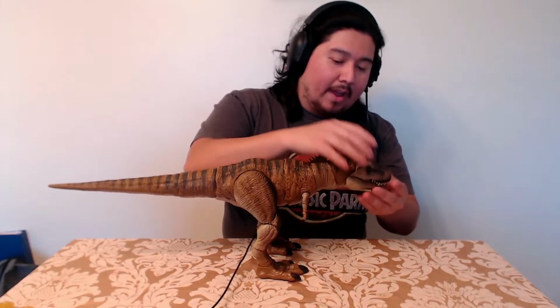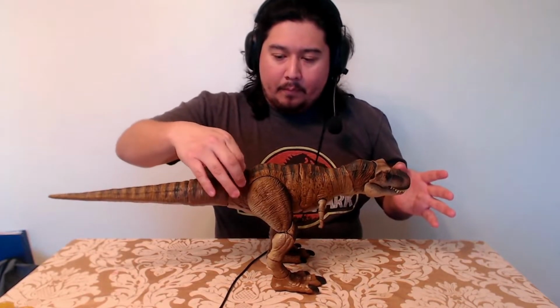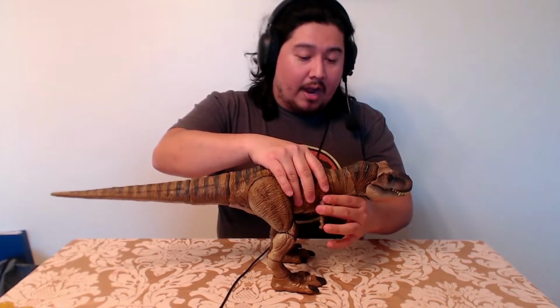Let's see, what do we have? There's no measurements on here. I'd have to check it on Mattel, but I think it's about 2 feet long. I want to say it's 2 feet long or close to it. It's highly articulated, so you can do a lot of different poses.